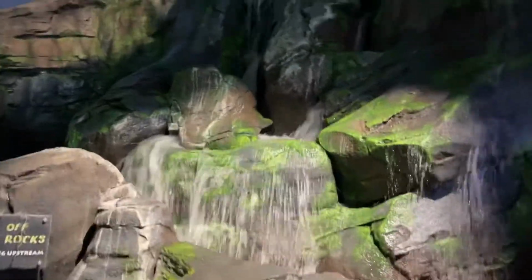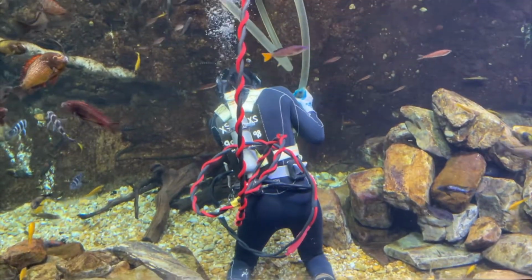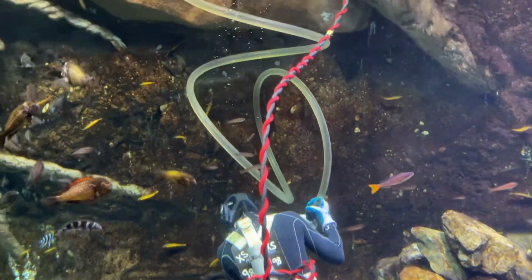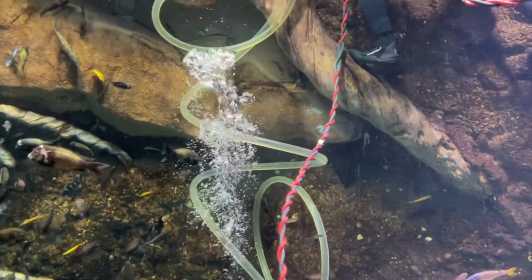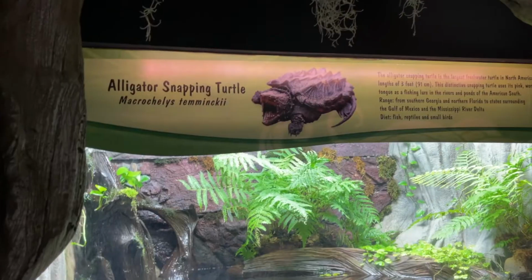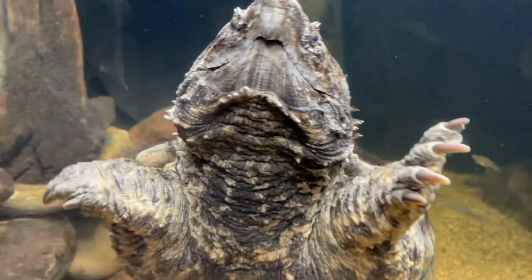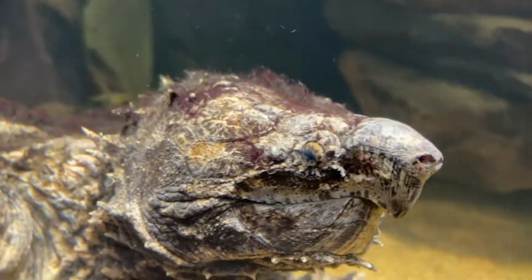This is really neat. It's so freaking cool looking up. What a dinosaur.